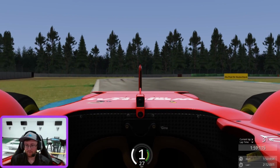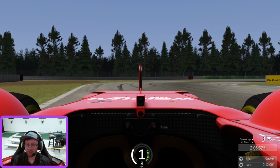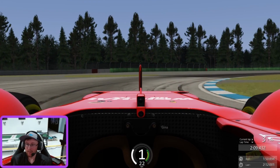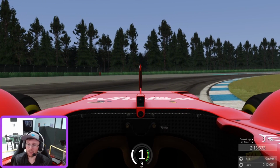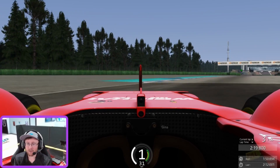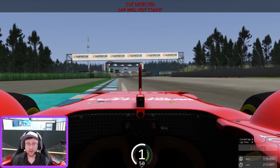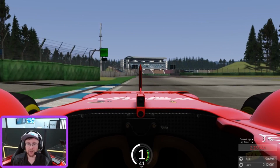Now this corner really tripped me up when I was learning this track. So there's not much grip on this corner. So I usually find myself kind of lifting off the gas a little bit, and when the tarmac kind of changes to that black color, you really don't have much grip in the rear, I find. So I try to keep the steering wheel as straight as possible, aim for the outside of the track. Of course, not putting all 4 tires off just like that. Cut detected, lap won't count, but that's okay.